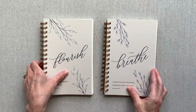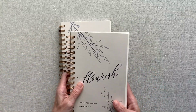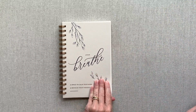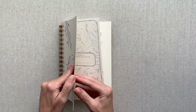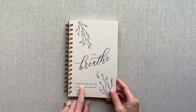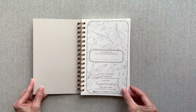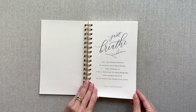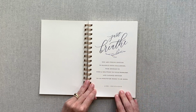Let's go through that one first. The Flourish is a wellness journal and a space for growth and inspiration. Let's go through the Just Breathe for Anxiety. It has the same type of really thick tagboard cover, a space to calm your mind and refocus your thoughts. I also think these make amazing gifts. Look how beautiful that is. Just Breathe. And then such inspiration just throughout.